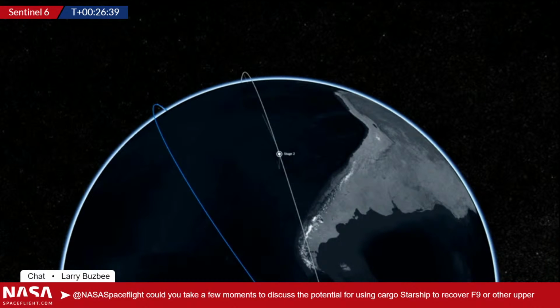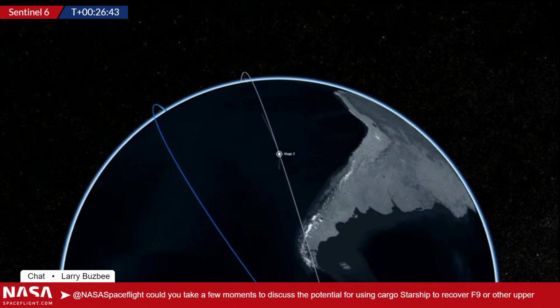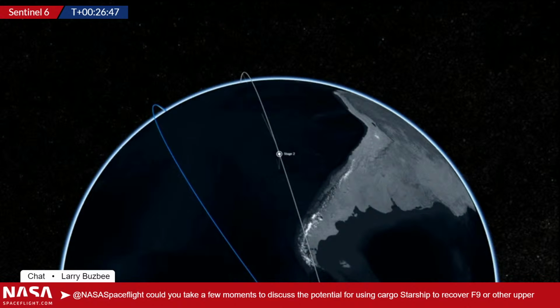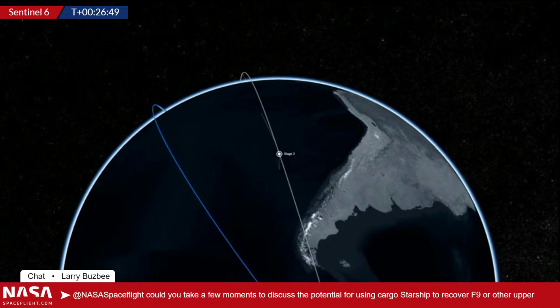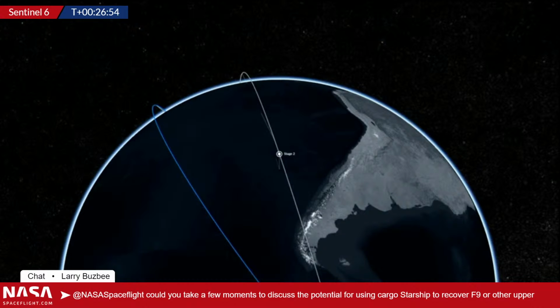So yeah, I think that's definitely a potential use. I think that'd be a great way for SpaceX to test some Starship systems. It'd be a great way to take advantage of Starship's launch capability. So yeah, I would love to see that going forward. Unfortunately, I don't think there's been any.